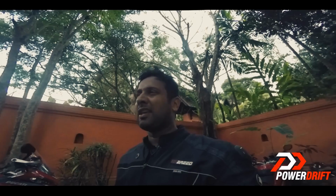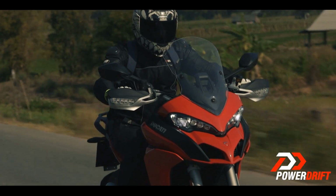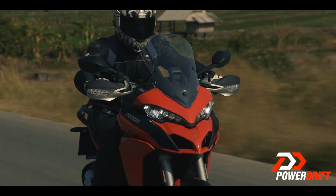But there you go, guys. So that was the first ride of the Multistrada, and I have to say I'm very impressed. The engine is so much better. The DVT has made the engine so much more flexible. It's just as fun as ever, and when you're done having the fun, it is also very calm when you need it to be. So that's really nice.